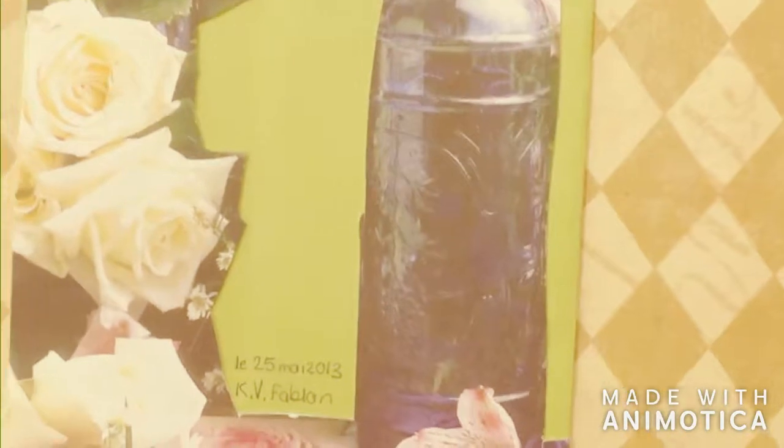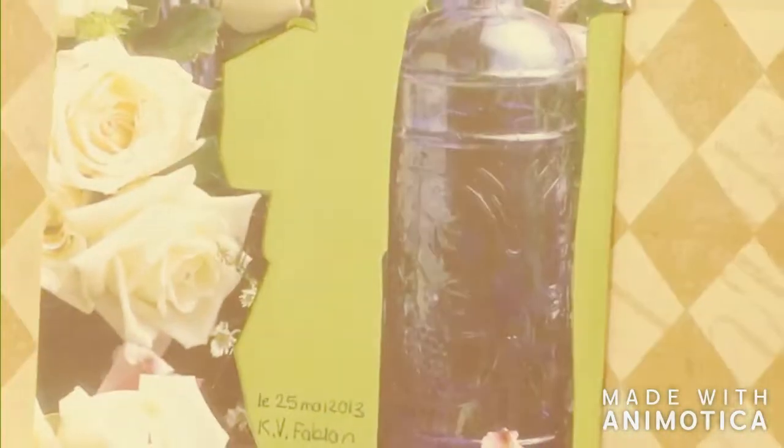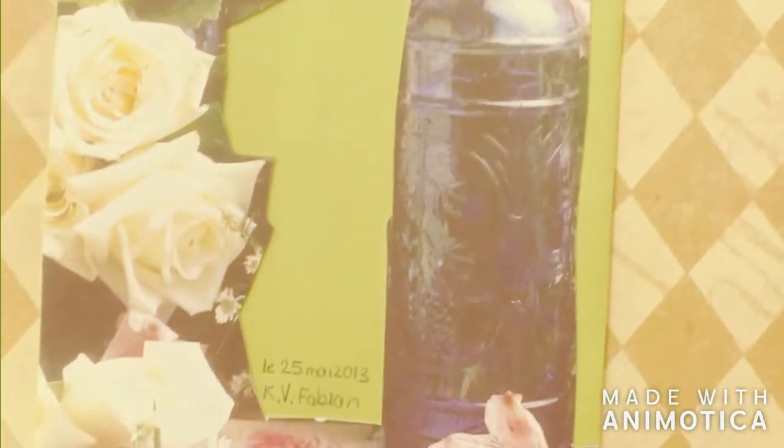The bottle I placed. I suppose it's the texture, the sheen of the images, the richness of the images that I liked.